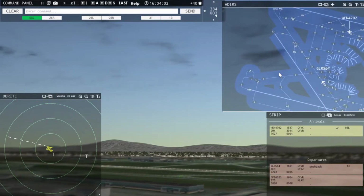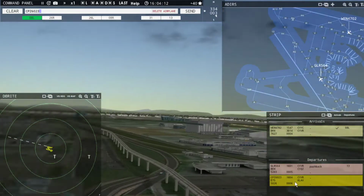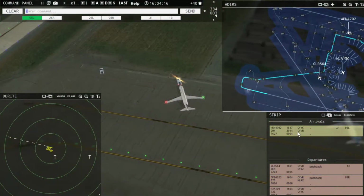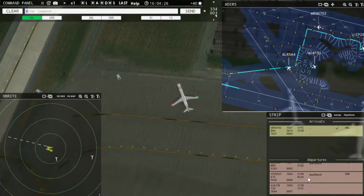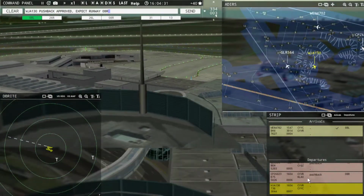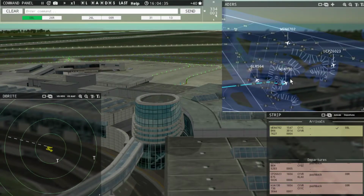Tower. Compass 6023 requesting push and start. The LAX going to LA. Compass 6023. Pushback is approved. Expect runway 08 right. Ground. 08 right pushback approved. Compass 6023. Tower. WestJet 130 requesting push and start. WestJet 130. Pushback is approved. Expect runway 08 right. Ground. 08 right pushback approved. WestJet 130.